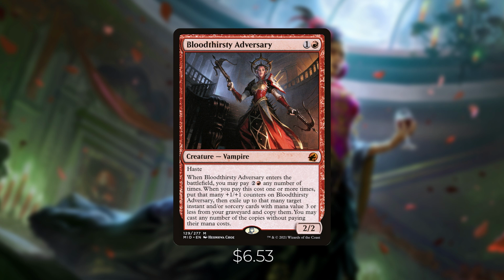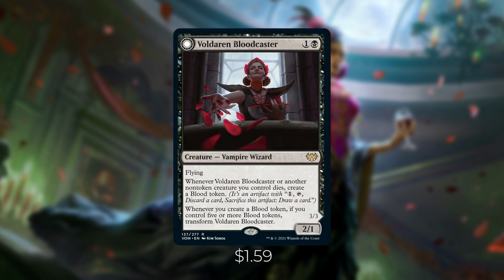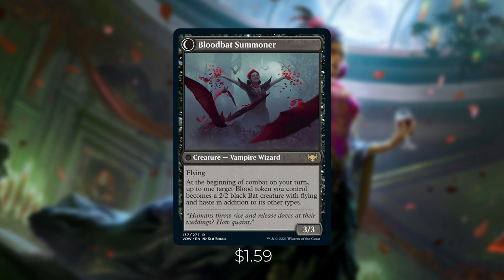So definitely worth including. And then last but not least, as far as cards that we're going to add to this deck, got a newer one out of Crimson Vow. We've got Voldaren Bloodcaster. It's a 2 mana vampire that actually can flip over. So it's got flying. It's a 2/1 flyer for 2. Whenever it or another non-token creature you control dies, create a blood token. So blood tokens are pretty nice little loot rocks, I guess. And whenever you create a blood token, if you control 5 or more of them, you can transform this into Bloodbat Summoner. So this is a 3/3 flyer.